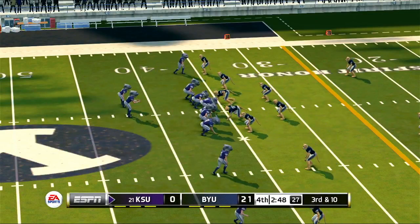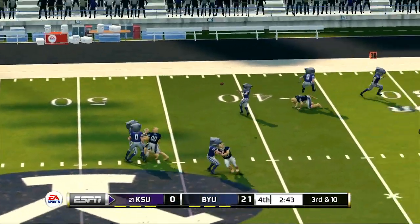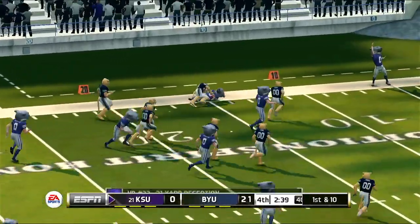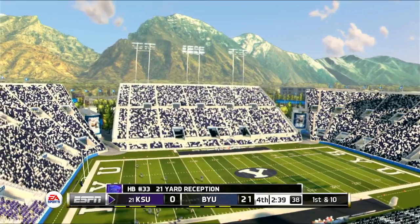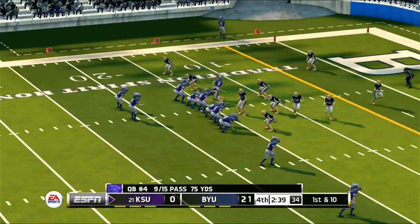Just under 3 to go in regulation. Here we go! Delivers to the halfback on the screen. And he's tackled around the 15-yard line. Great touch by the quarterback. Floating that one right into his hands. That takes some skill.